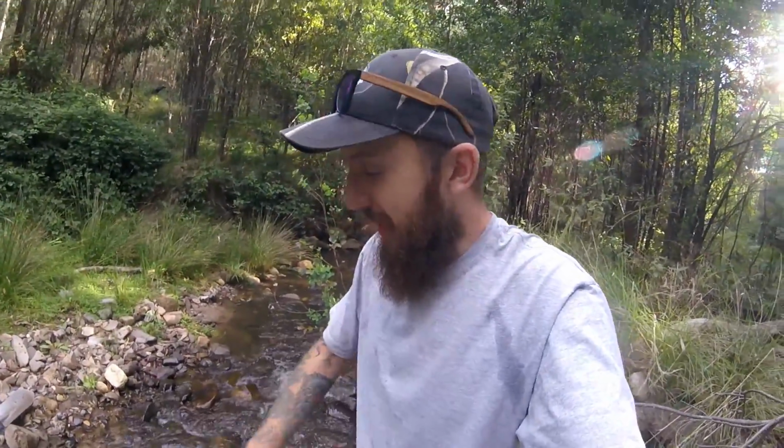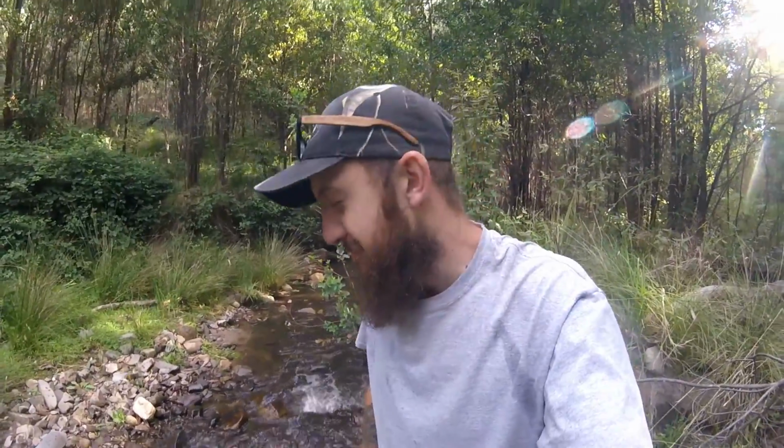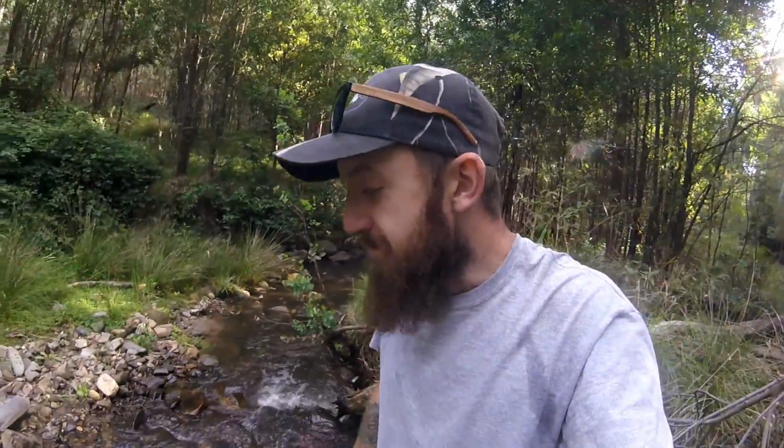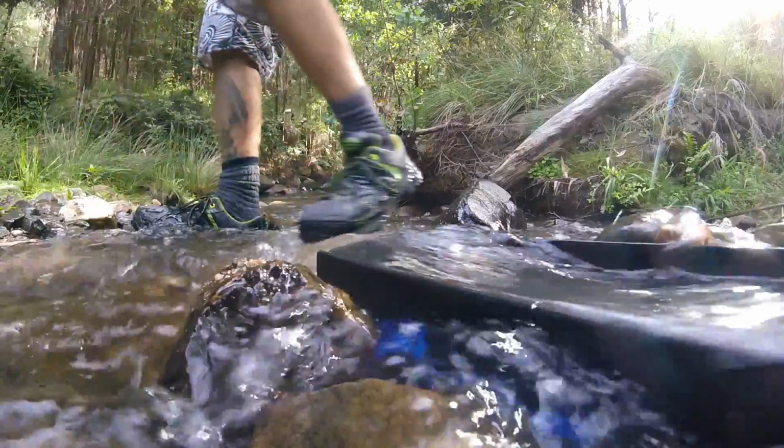Took me 3 minutes to set that up. I'm a bit OCD. I had it right at the start, but I like to get things right. So I spent the extra time doing it, and you should really always do that. So what we're going to do, clear some more gravel now and run another test sluice, 20 shovels, see what's here.